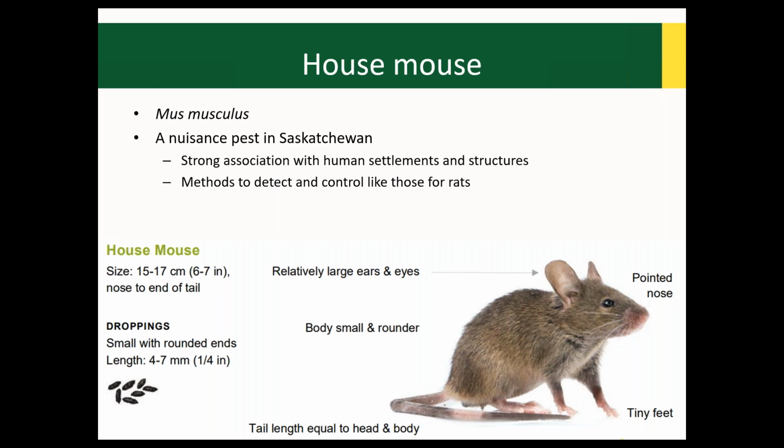Mus musculus, which is a cosmopolitan critter, that is, in areas with European affiliation, we'll say. So it is a nuisance pest in Saskatchewan. There is a strong association with human settlements and structures, and consider the methods to detect and control much like that for rats. They're smaller animals, so 6 to 7 inches.